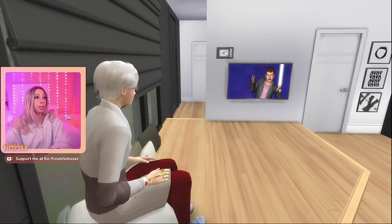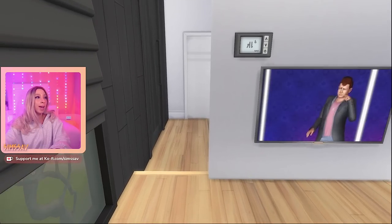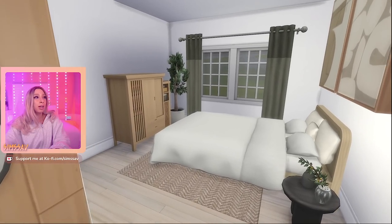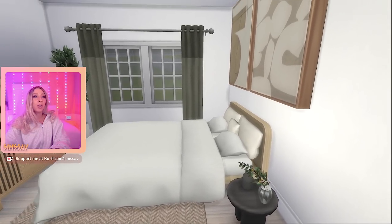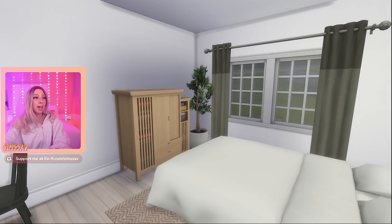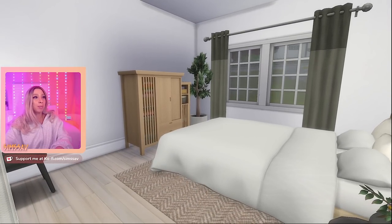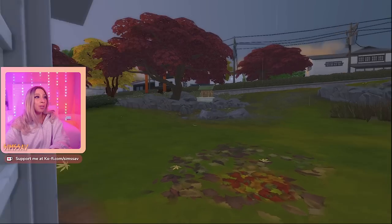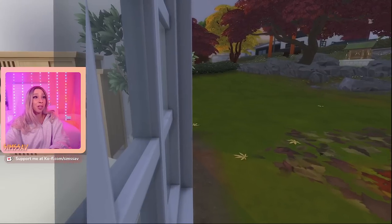Very nice. And then heading this way, we have the guest bed. Just a little cute seating area here with a mirror. Yeah, it's funny how different builds look when you UCC. Am I right? There's just like a very different vibe. Look at all the leaves falling outside. How cute. I'm so excited for fall, y'all.